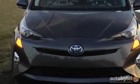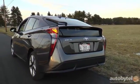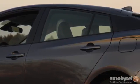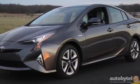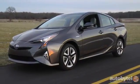The exterior styling, though thoroughly revised and clearly more aggressive, is still polarizing. The Prius is designed to cheat the wind first and foremost, with a 0.24 coefficient of drag, rather than please the eye of armchair design critics. Haters are going to hate regardless. There's a reason why the Prius looks the way it does, and it's all about efficiency.